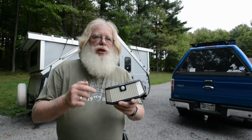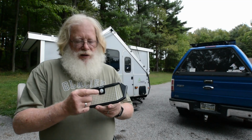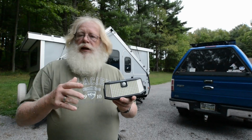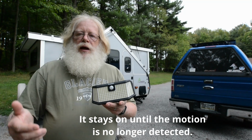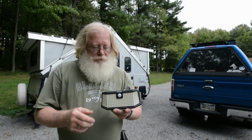And the program 3 is, it will not come on at all unless something walks in front of it. And when the motion detector sees motion, it will turn on exceptionally bright. And then after 15 seconds, it'll go off. If the motion is still there, it will come on again. And once the sun goes down, I will demonstrate that tonight for you.